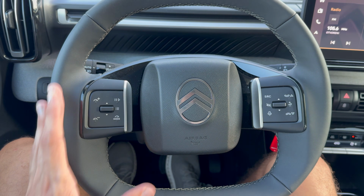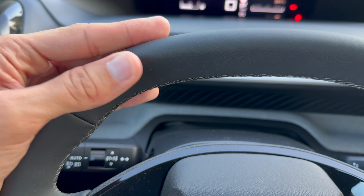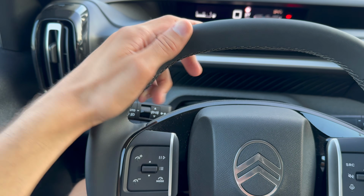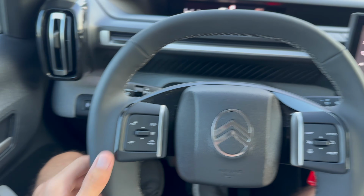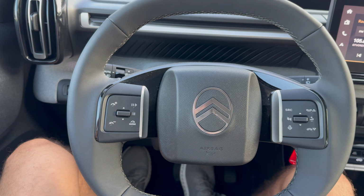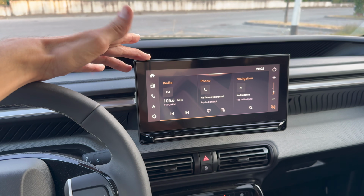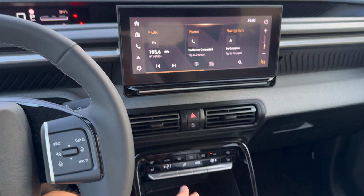We have a two-spoke steering wheel with a flat top and bottom. We have a nice leatherette. It's nice and smooth, but it has a good grip. On the very base trim, we have a plastic steering wheel, so another reason why not to buy that one. Also, the very base trim doesn't have the screen here. It has only a phone holder and a manual AC.